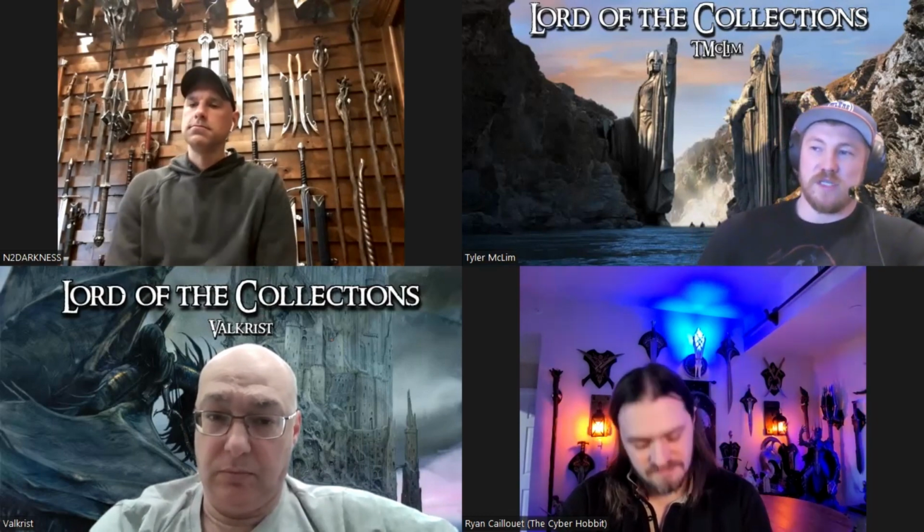Oh yeah, another good example in the new Weta is the classic series Ringwraith. If you wanted a Ringwraith in 1/6 like that, your other option was the old Sideshow maquette Ringwraith, which is quite expensive and very hard to find.